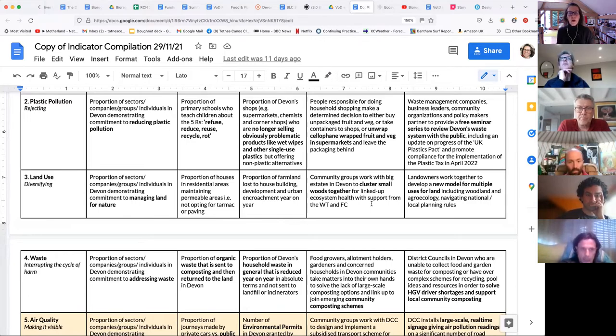So we've got our acronym codes spelled out at the very bottom of this document, but the WT is the Woodland Trust and the FC, I think, is the Forestry Council, the Forestry Commission. And then the policy one is landowners work together to develop a new model for multiple uses for land, including woodland and agroecology, navigating national and local planning rules.